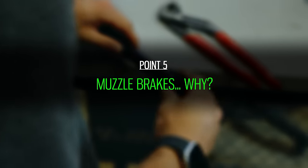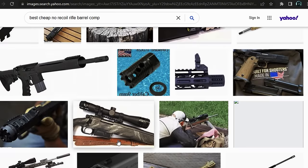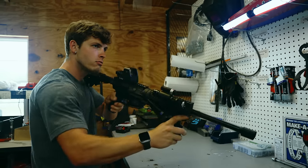So the next one, and this one's my favorite, is people going out and buying muzzle brakes, thinking it's going to solve all their problems when it comes to recoil management. And they go and buy these weird muzzle devices on eBay that look like something a ring race would use or something. And then you see them on the range because they put it on the gun. They're really happy about that. And you see them on the range and the gun's still jumping all over the place.